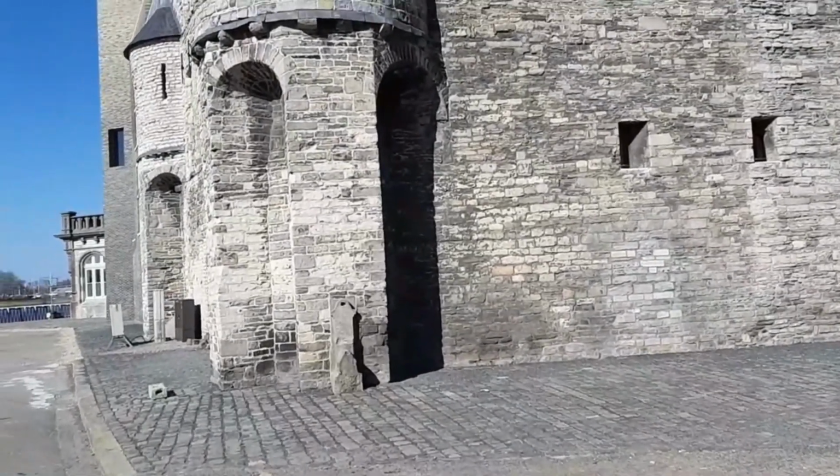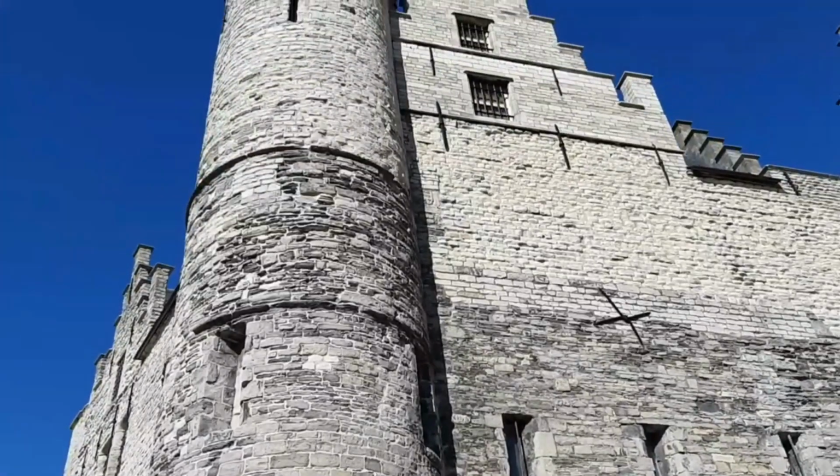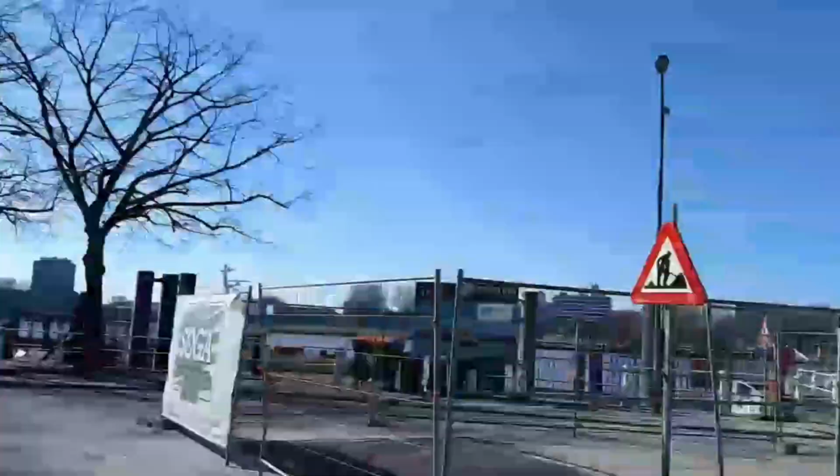The last time I was here there was a total fence around it, like a construction fence. And I thought they were just going to clean it up, fix it up, but no guys, what they did, they added a complete addition to it. And it's a tourist information center, believe it or not.